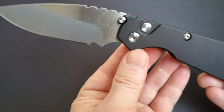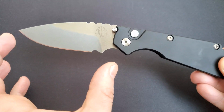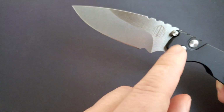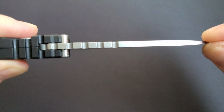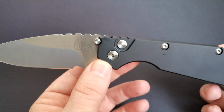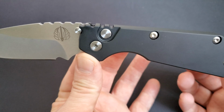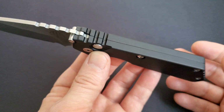Overall this is an 8.25 inch long knife with the blade 3.5 inches long, which is 8.9 centimeters, with a drop point blade shape, 0.13 inches thick, 3.3 millimeters, and it's got a 4.75 inch classic Protech aluminum handle with the black hard coat anodized finish, which you frequently will see in Protech knives.